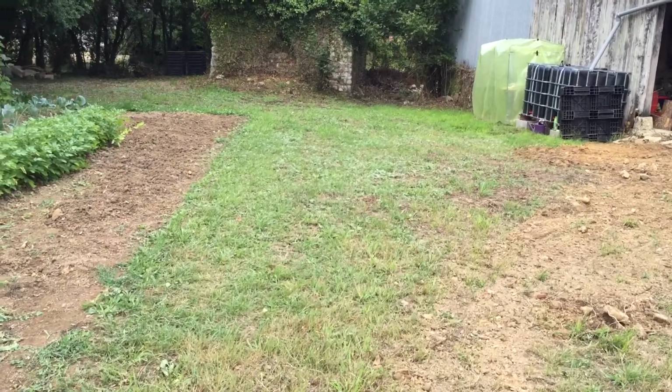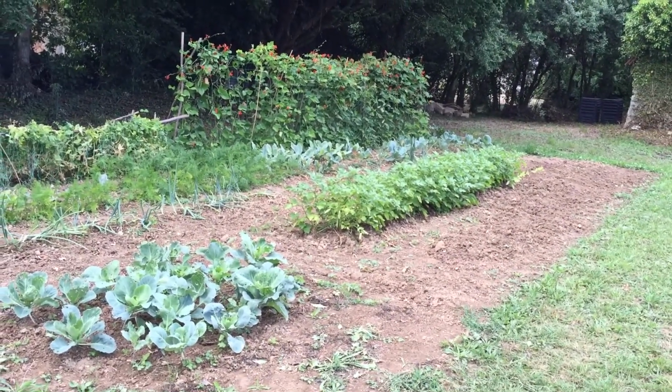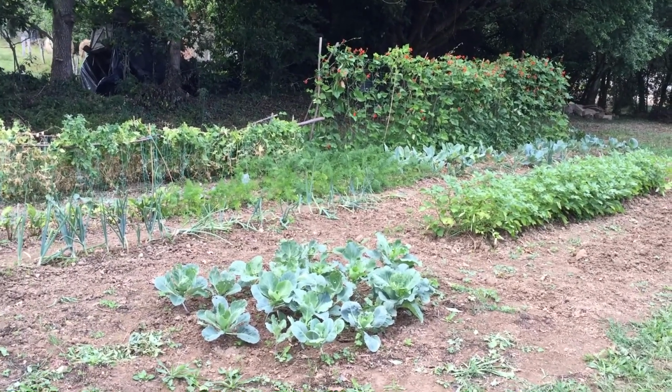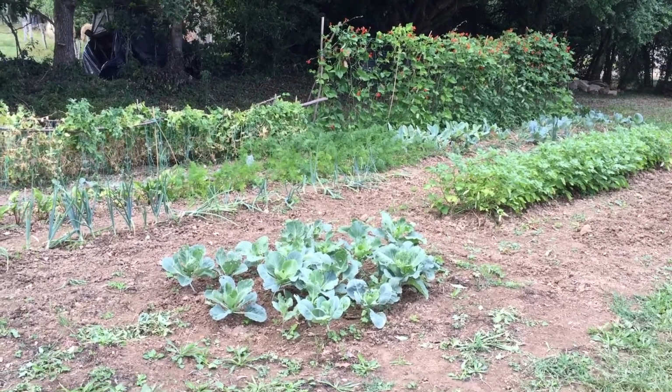So we're going to come out two more rows, because the lesson we learned is we need to spread things out a little bit more. We got things too closely packed, and it's a real pain trying to weed in between everything.